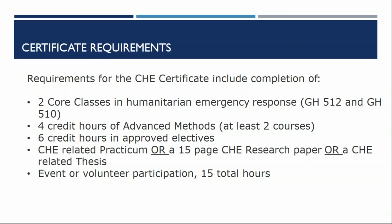And then personally, the most important piece that I like to emphasize is the event or volunteer participation, a minimum of 15 hours. Now, we do require this to be CHE-related volunteer participation. So you can volunteer in a refugee resettlement organization in the fantastic town of Clarkston, Georgia. You can volunteer for IRC. You can volunteer for the CDC in the Emergency Response and Recovery Branch or the Emergency Operations Center. You can do a lot of things, but we ask that it be relevant to CHE technical skills and/or emergency populations here in the Atlanta metro area.